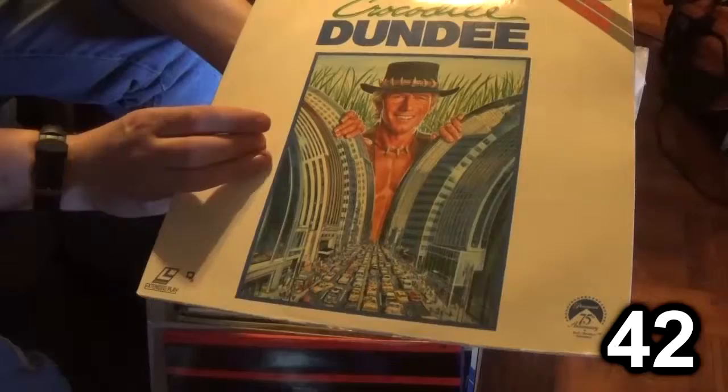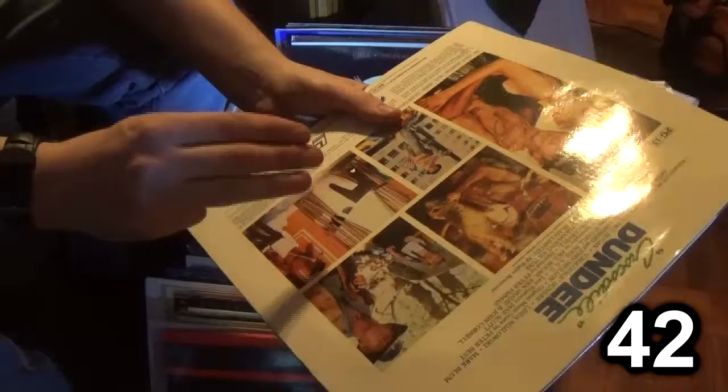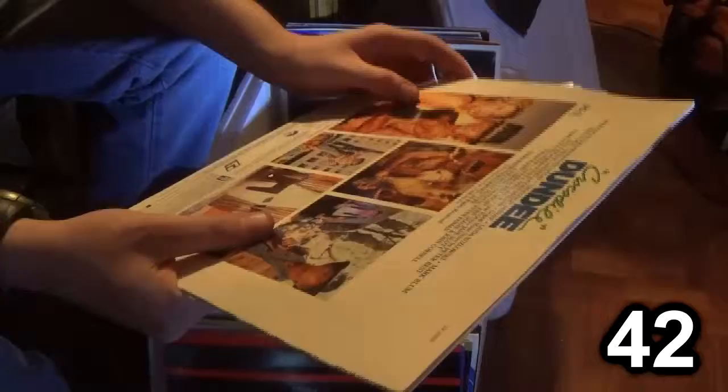Crocodile Dundee, if you haven't seen this, pretty good. It's like a romance movie. It's kind of weird. There's three in this series. They made two, then they stopped for a while and made one, then they made the third one in like '02 or whatever. But this is actually a pretty good movie. The second one was more action.